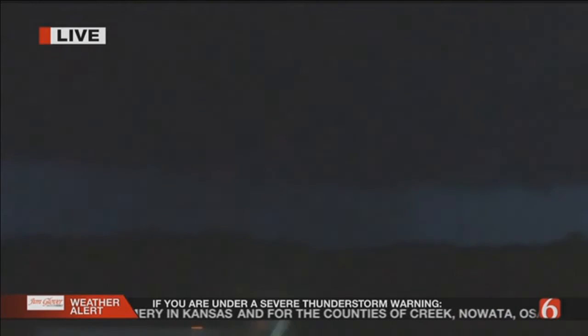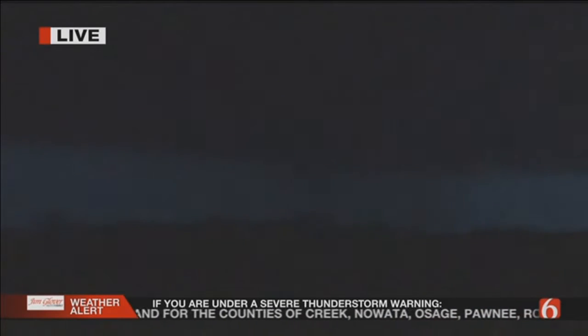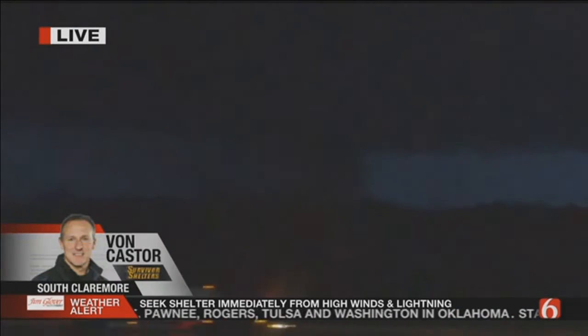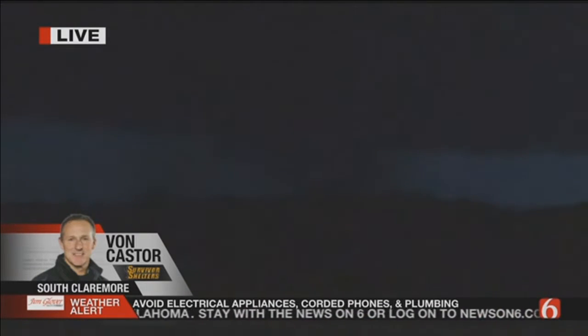Absolutely. Marty and Val ran into a debris path. Debris on the I-44, just about 1 mile south of the Highway 20 exit. Okay. Did they close that down? Do you know if they're going to have to? No. I-44 did not close down. Okay.